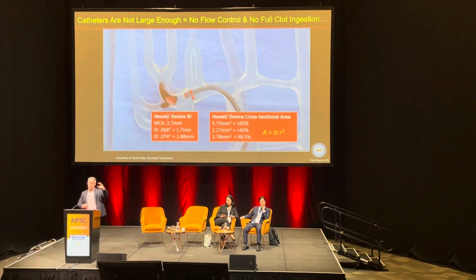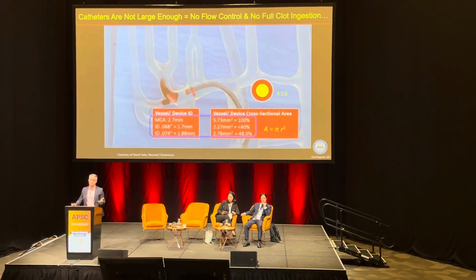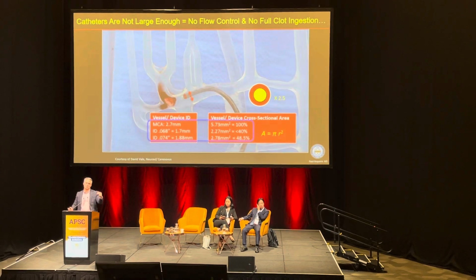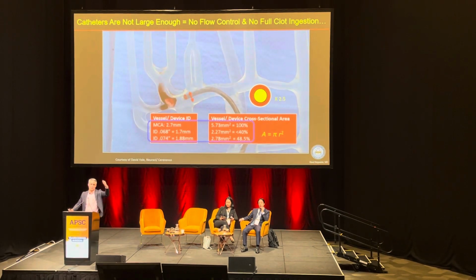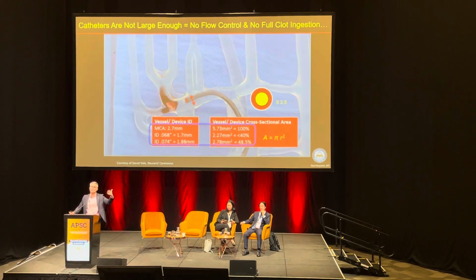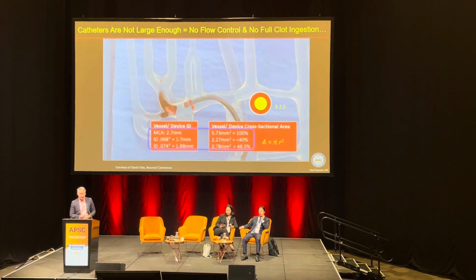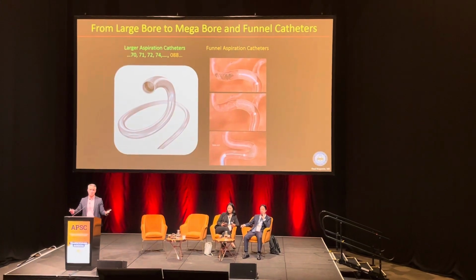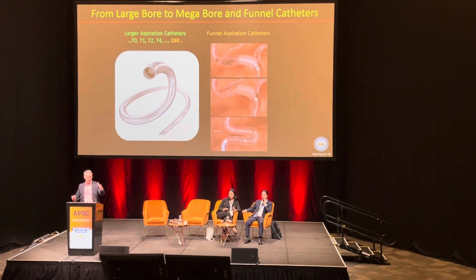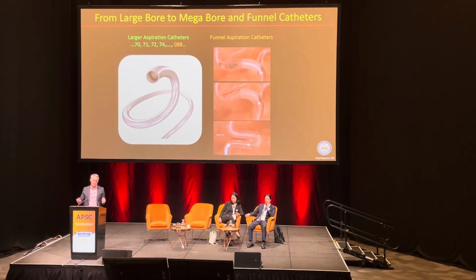But we don't deal with diameters, right? We deal with cross-section areas, and when you look at cross-section areas, these large aspiration catheters are actually not that large. In fact, the cross-section of the MCA M1 is on average 2.5 times larger than the aspiration catheter. Because of that, we now have new technologies looking to extend the size of these catheters, either with a larger catheter tip or with a funnel-type device.